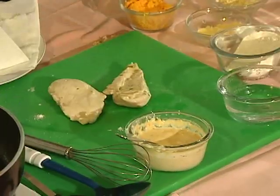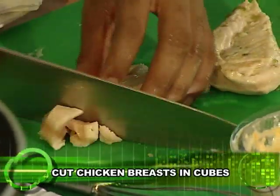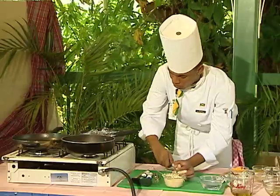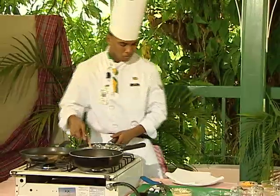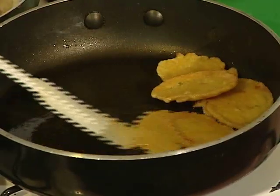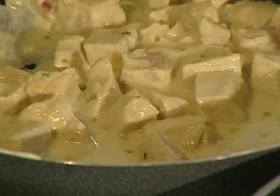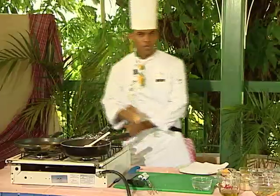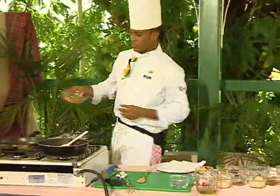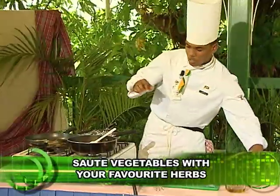We will now take out these chicken breasts. We will look for some medium cubes cut from these to place back in the sauce. These cuts are just for presentation. Fritters have got this golden color. Now we'll leave that to simmer for at least 3 minutes. We will now put our veggies to saute. Add some little herbs to it.